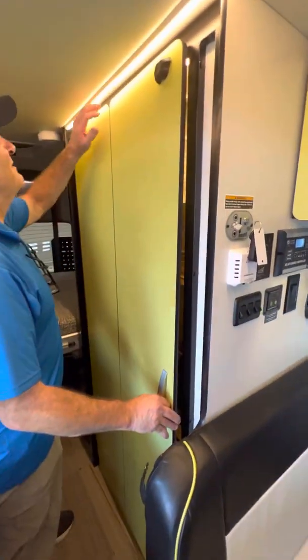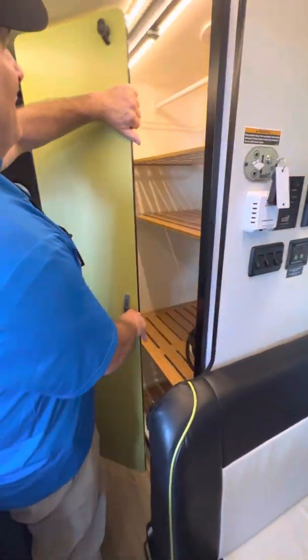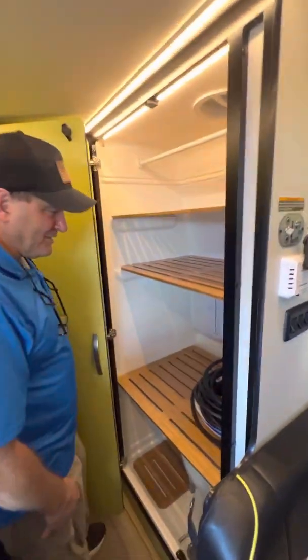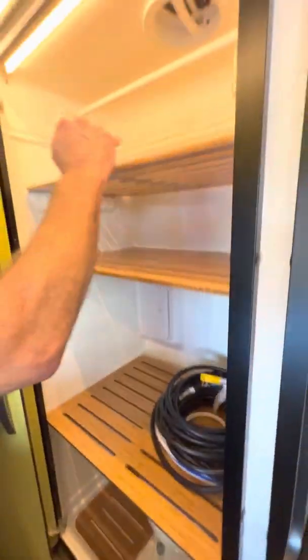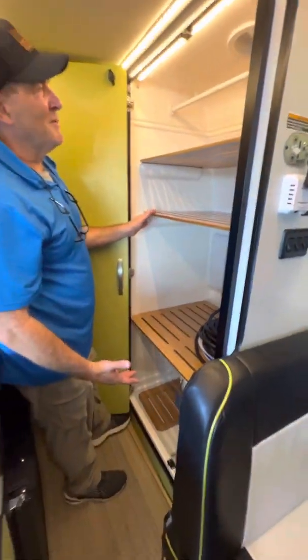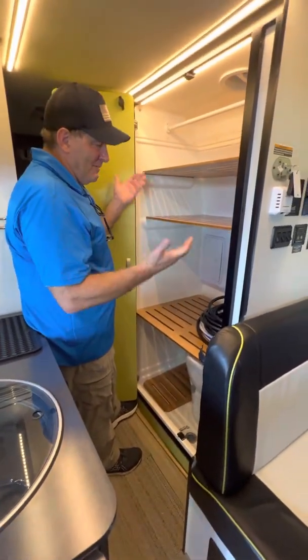So coming into the bathroom area, the whole concept of the Winnebago was flexibility for a customer to make modifications and to have storage facilities. So you have these shelves, they all come out and turn this into a storage closet. When you get to your destination, you take the shelves out, it becomes your bathroom.